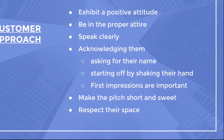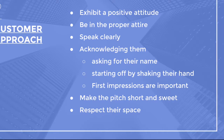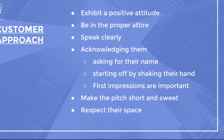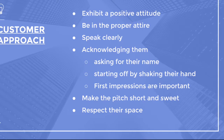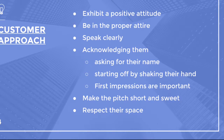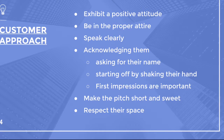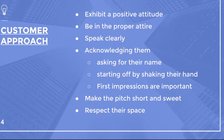You want to be mindful of your customers, so by exhibiting a positive attitude, you're giving them a great first approach and impression on the type of business and the people that run the business. You want to be able to speak clearly so that there's no confusion in what you're trying to say. Acknowledge them by asking for their name, or start off by shaking their hand, because first impressions are really important.